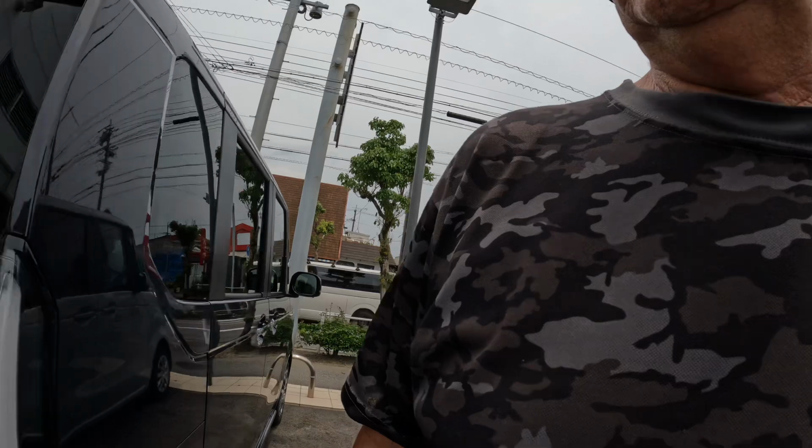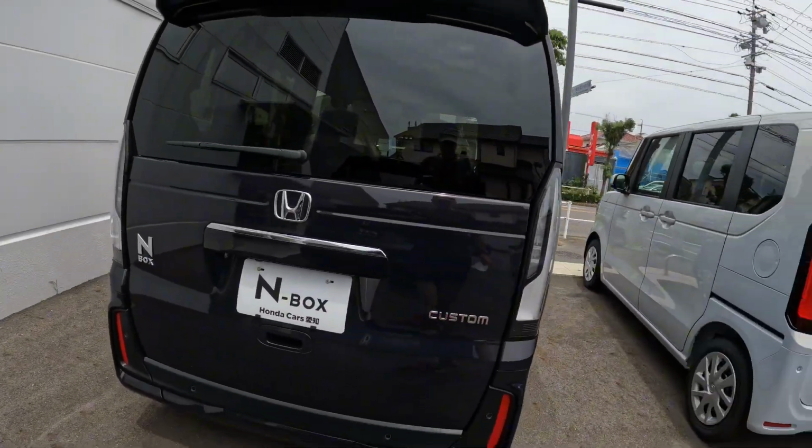One reason I think, I'll show you later on their website, there's about 10 different models of these N-Boxes. So they sell one, it goes in. It gives them a bigger range to sell. So anyway, we'll have a bit of a look at this one. This is an N-Box Custom.